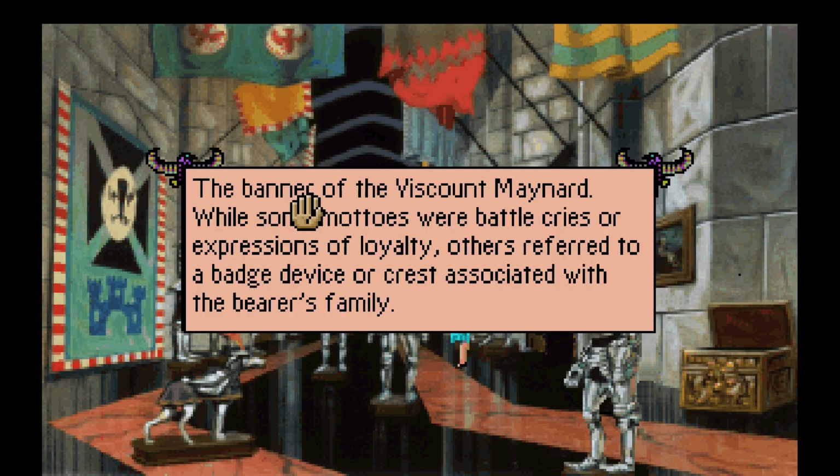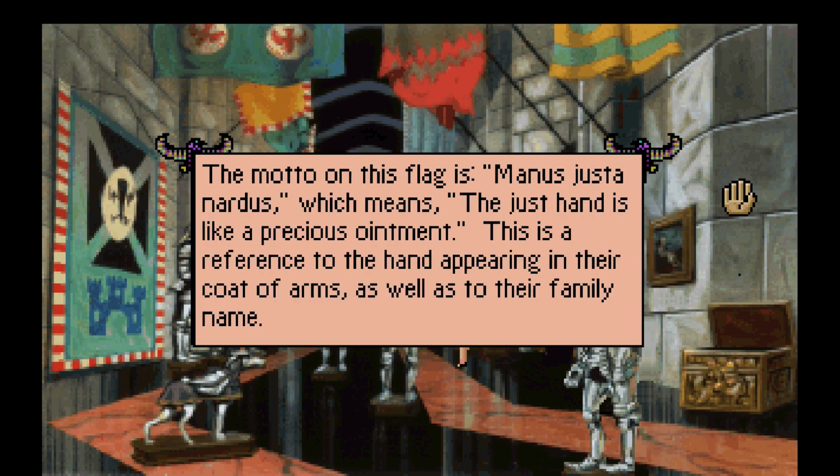The banner of the Viscount Maynard. While some mottos were battle cries or expressions of loyalty, others referred to a badge device or crest associated with the bearer's family. The motto on this flag is Manus Justa Nardus, which means, the just hand is like a precious ointment. This is a reference to the hand appearing on their coat of arms, as well as to their family name.